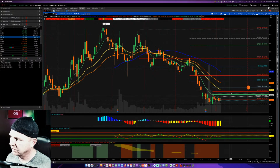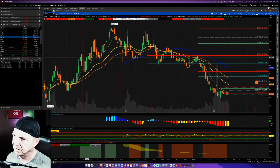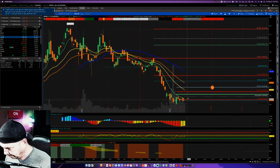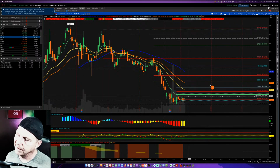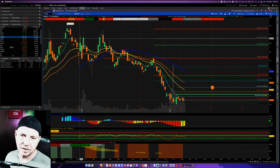That's a very gentle slope, right? It's not the significant massive slope that Airbnb is used to, right? So, I mean, if the options are priced right and it maintains the support, I would look at the 145, 150s. So, all right, that's Airbnb.